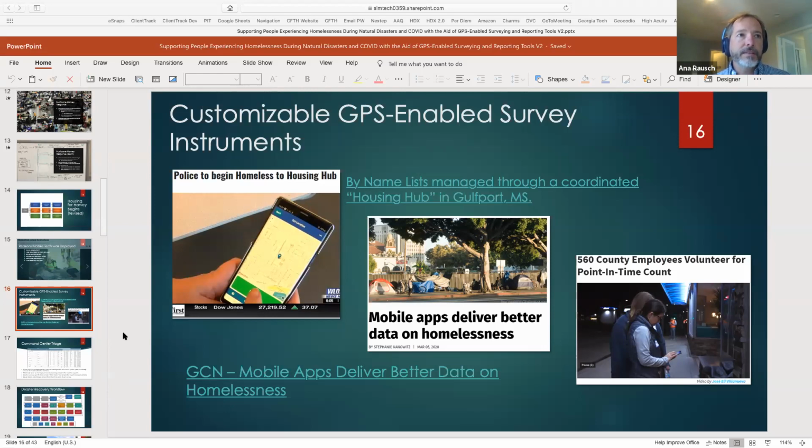Some of the examples on the screen are communities that are using this to manage what's called a by-name list, so to know who is homeless in the community at any given time. And then we have the point in time counts. Last year, for the 2020 count, we had 43 communities use the tech. It was an off year; it's only a required activity every other year. But Houston was one of those communities that decided to go forward with this as an annual activity as well. I think San Diego, which I'll touch on, was also a new client for this, and it's more related to COVID. I'll touch on that in a bit. So I think I'm good on this screen.